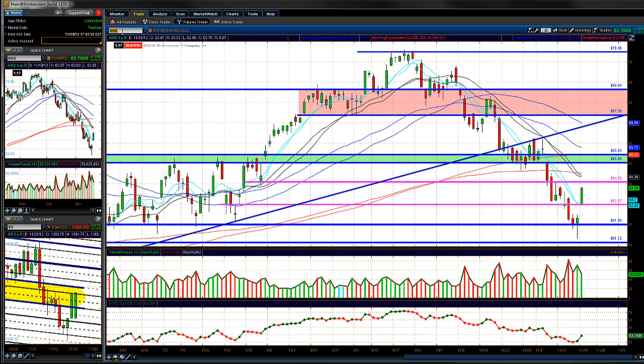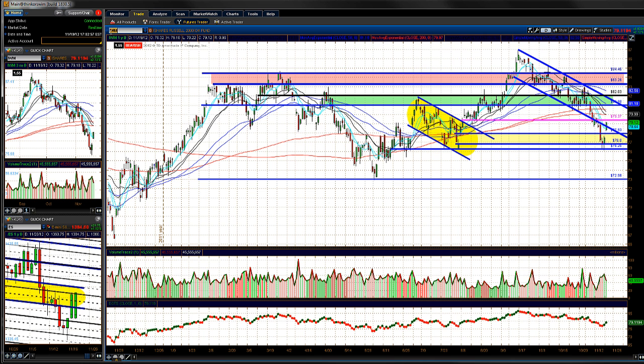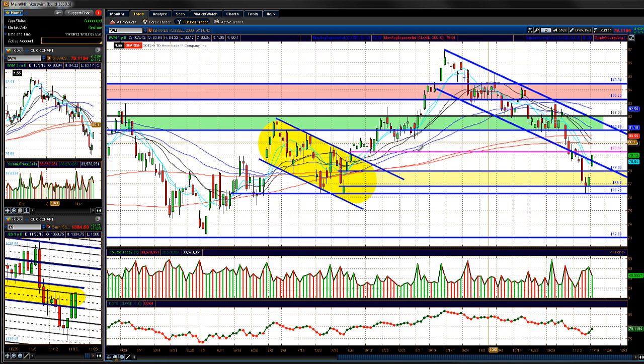Let's go ahead and take a look at the IWM, the small caps. Small caps had a nice day too. The IWM, this Russell 2000, was up 2.12% today. So that actually comes in second place if you compare that to the Dow, the Nasdaq, and the S&P 500.